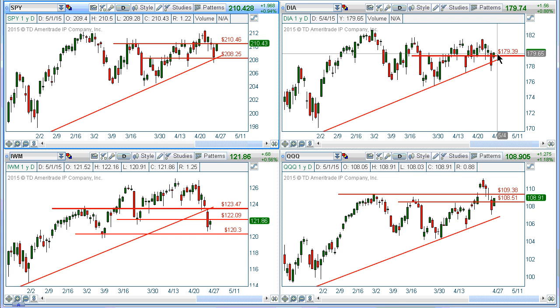Same thing on the Diamonds here. And here's the Russell, so it's pointing to an inside day, and it's got a little bit more distance to go before it gets up to this engulfing candle or up to this pivot high here, essentially this March pivot high.